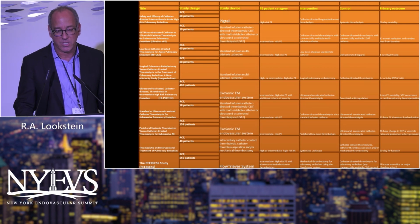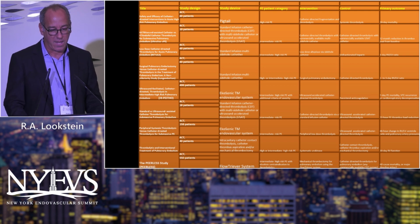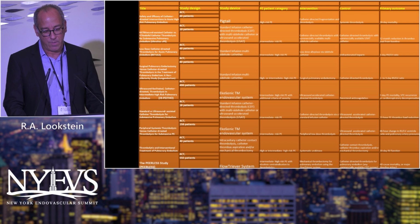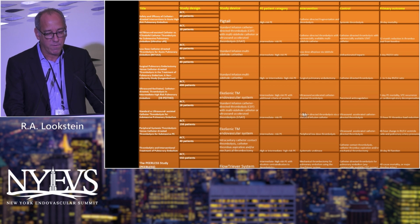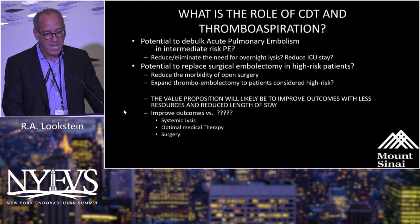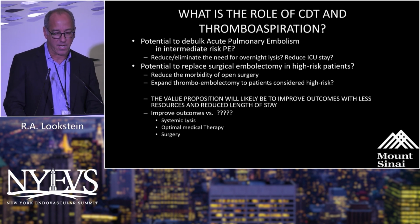This is busy, and I apologize, but it is the clinicaltrials.gov list of every randomized controlled trial that is designed to evaluate treatment for acute pulmonary embolism. Notice only 2 of them are evaluating ECOS as an FDA-approved technology, and then Peerless is evaluating FlowTriever in a randomized controlled trial. And so again, these are currently enrolling, but there's clearly a lot more randomized trials that we need to be doing.